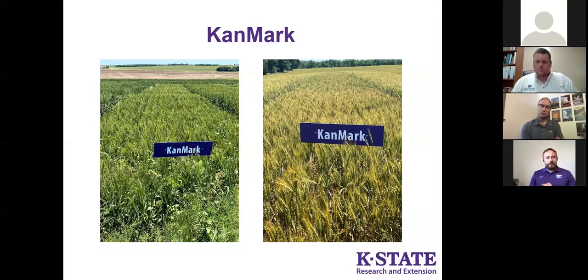So some things about Canmark here: it's a medium maturity variety. It has a pretty decent drought tolerance that allows it to move out west. It has a pretty decent straw strength as well, as you can see in the photo there. Not really lodging. Pretty good yield stability as well, like a workhorse type of variety that's pretty stable yield wise. Because of that straw strength, in some of the intensive trials we had, it can take some higher rates of nitrogen and still yield quite well.